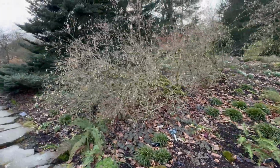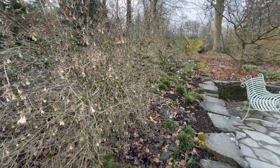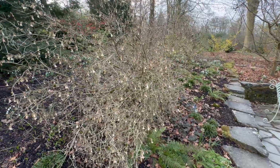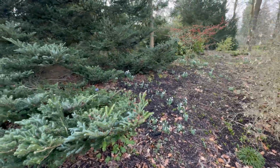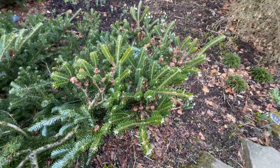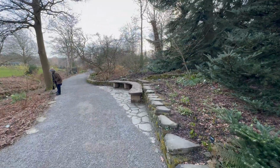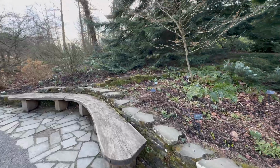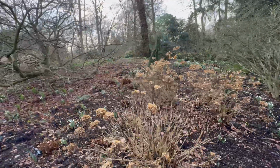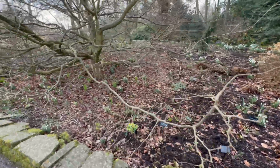And again, we've got what I think is a winter flowering honeysuckle. Yeah, just a little bit of scent from that again. Look at these lovely little almost frosted buds there. Absolutely gorgeous. Oh, that's it, yeah. So yeah, and again, as the years go on, this should fill out even more.